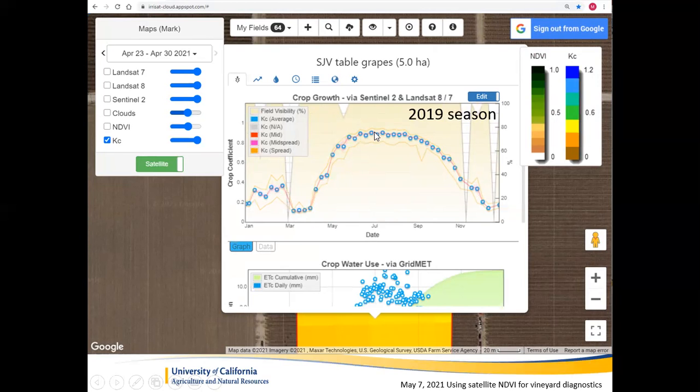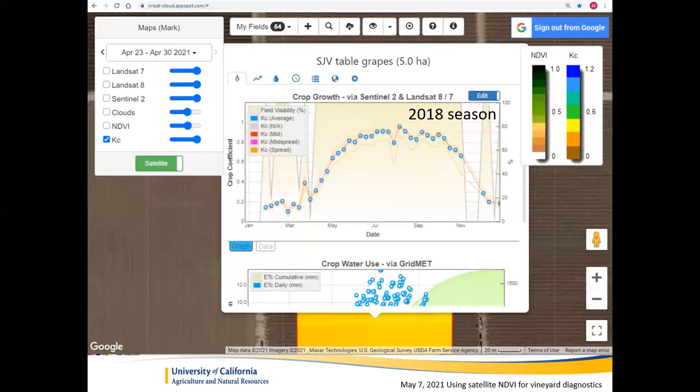Let's look at the 2018 season. Similar pattern, similar amount of canopy growth, and even here, the foliage is retained longer. Okay, so now one more thing we can do. Sometimes just looking at these charts like I am right here will help inform us enough, and we don't have to do anything beyond that.